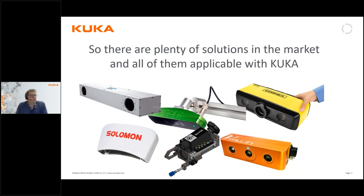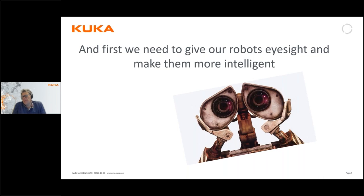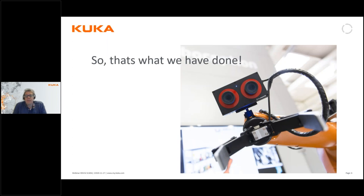But before we dive into this application, let's have a little bit closer look to what the challenges in terms of bin picking actually are. And bin picking is actually a small process where you have to look at it basically in three steps. And before we do that, as you probably already mentioned, we need to give our robot a stereo eyesight and make it considerably more intelligent than it is on its own. And that is exactly what we have done by applying a 3D vision system to it with intelligence, with software to handle your bin picking applications.